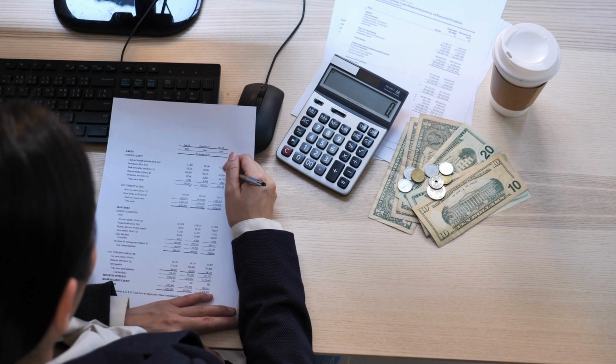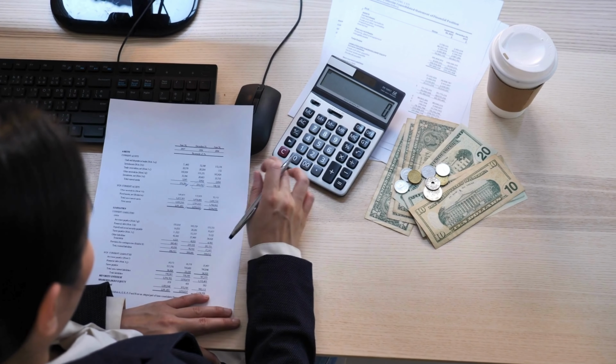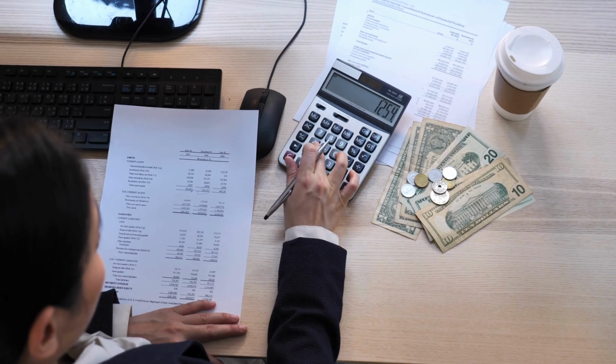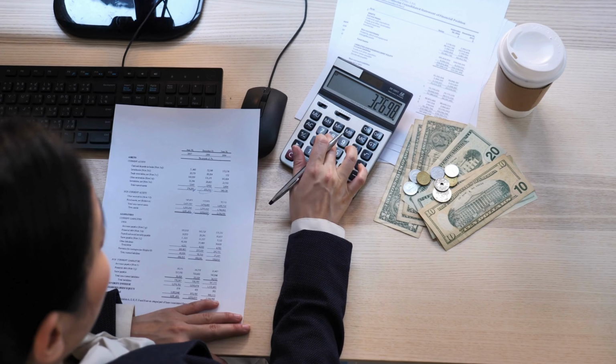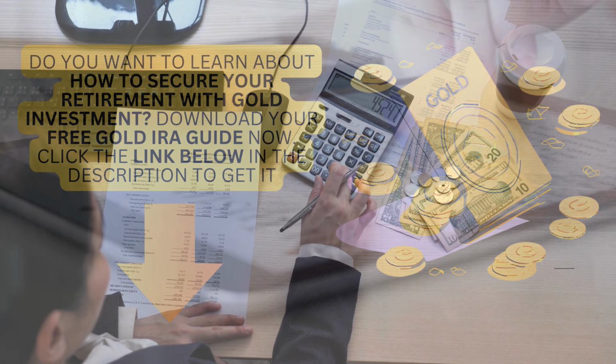In retirement planning, gold offers stability and diversification amid economic uncertainties. By following these tips, you can confidently navigate gold investments and build a secure retirement.